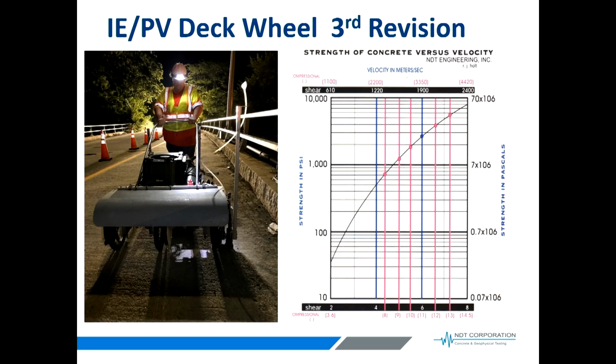We've modified this equipment on a deck wheel, actually our 3rd generation deck wheel. That just goes along the deck, click, click, click. It has an automatic energy source, and the sensors are on the wheels, and those are spaced about 18 inches apart. Our experience has got the velocity information. We've developed a curve, and we can equate compressive strength to shear wave velocity and compressional wave velocity. And it's usually within about 500 psi after we collect a core.